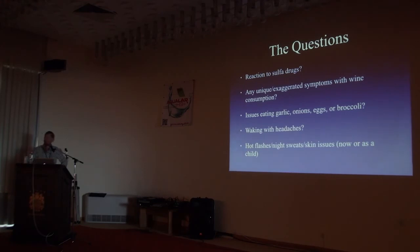Exaggerated symptoms with wine. It's pretty well known that wine has sulfites. Wine is a pretty big exposure. Oddly enough, Maria pointed out to me that white wine is actually higher in sulfites than red wine, pretty significantly so. People tend to think about having problems with red wine, but both are high sulfur.